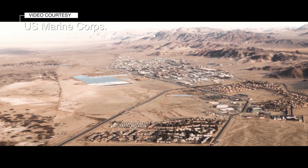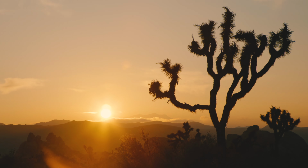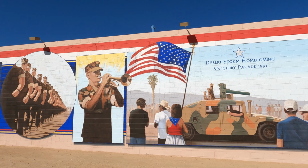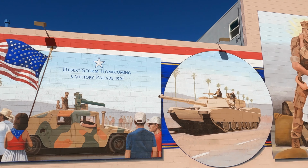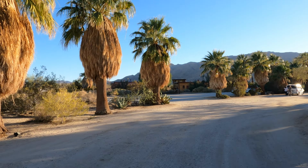So with a community that is home to a strategic marine base, along with the beauty of the Joshua Tree National Forest and its local art scene, 29 Palms is a unique getaway that will draw thousands from around the globe to enjoy its great beauty, making it a key desert destination.